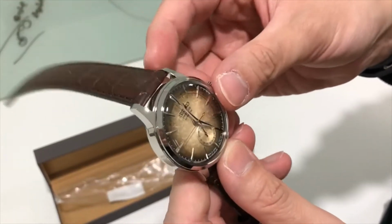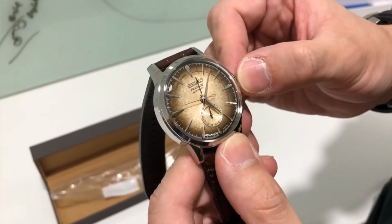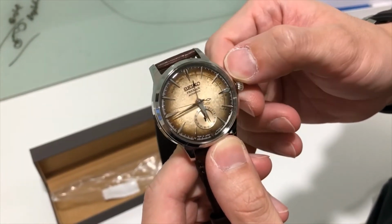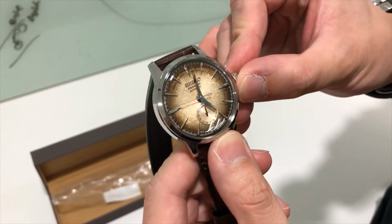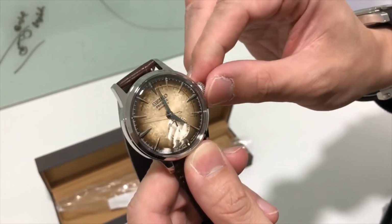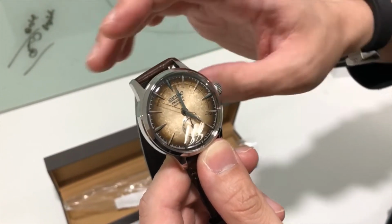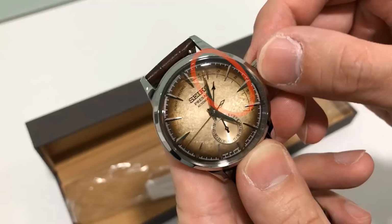This is the dial that makes me fall in love with this watch in the very first place. Hacking seconds, smooth mechanical movement, and this date pointer. Although it is an automatic watch, you can also wind it manually. It comes with a 41-hour power reserve and this power reserve indicator.